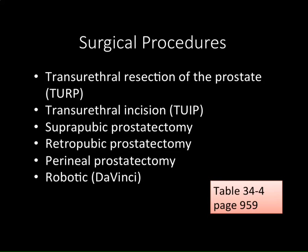The suprapubic and the retropubic have some of the most problems with bleeding and some of the longest healing times because they tend to be open surgeries. And the perineal prostatectomy is where they go to the area between the scrotum and the rectum, and they make an incision, like an episiotomy, but there's no introitus there for a vaginal opening. So they do an incision there, and then they go up that way.